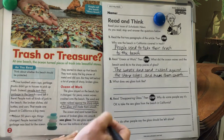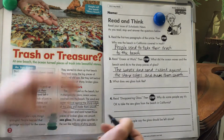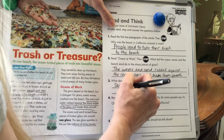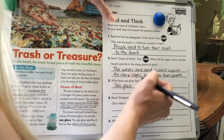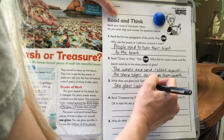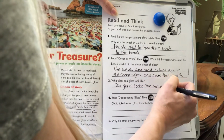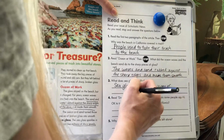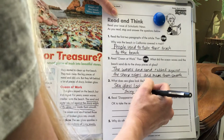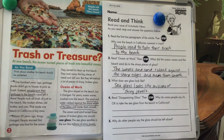Well, according to the author, sea glass sparkles in the sun like millions of shiny jewels. So you could say in a complete sentence, sea glass looks like millions of shiny jewels. Okay? All right, let's take a look.